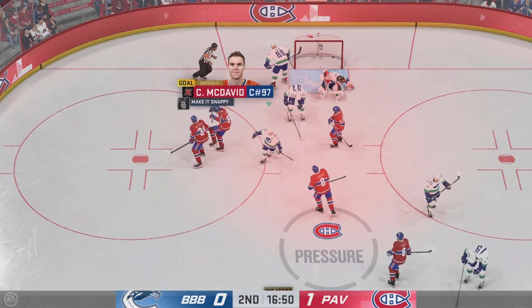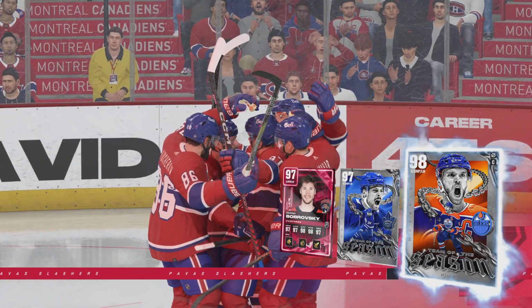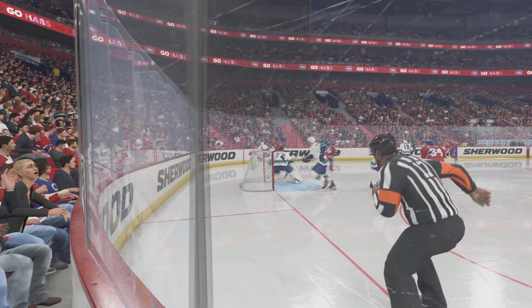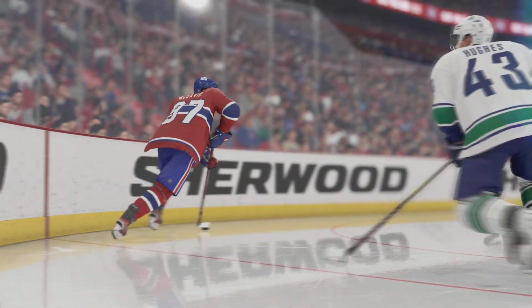They score! Momentum and putting your opponent on their heels, then getting two in a row, back to back. Here they come.